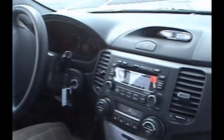Just magnificently. The 3 feet that I've went is just nothing short of amazing. Well, we are in the Atma right now. All fully loaded. Leather interior. I'm stoked, personally.